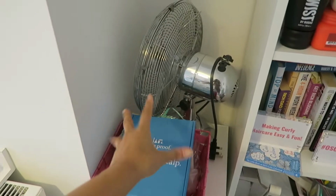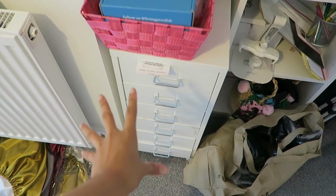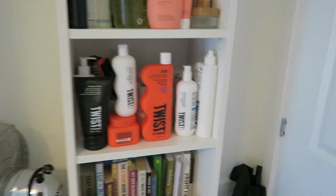Here again, bits and bobs, and then this is just old. I do want to switch this to something else. If you guys have any ideas, let me know. So I'm not really too keen on this corner of the office for the minute, but it will do.